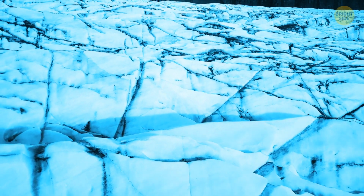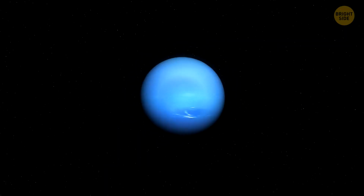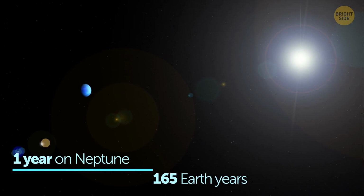But if you could stand, you'd notice that the gravity force is similar to what we have on Earth. Despite its impressive size, though, Neptune is not visible to the naked eye from here. It's the windiest and coldest planet. And 1 year there lasts 165 Earth years. Still no birthdays. It takes more than 4 hours for the light coming from the sun to reach Neptune's surface.